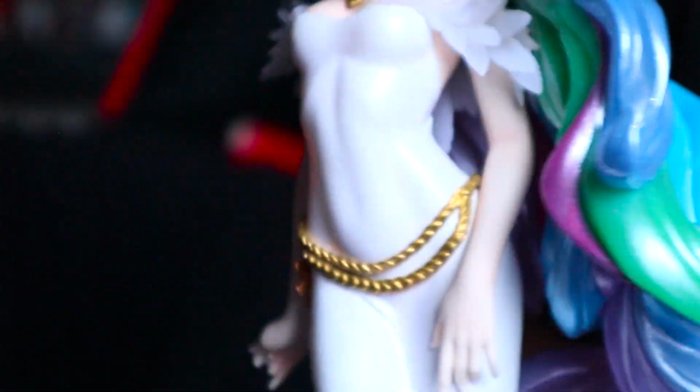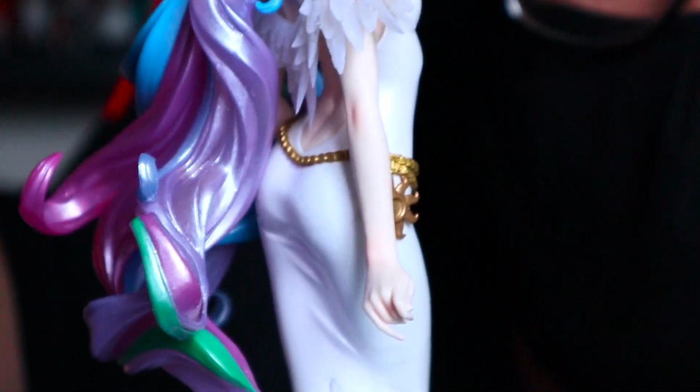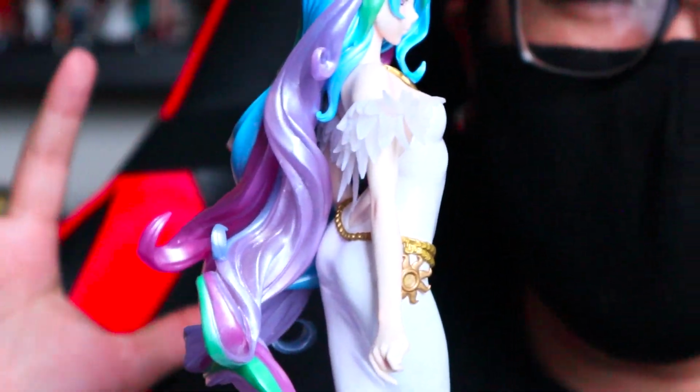Pretty nice. Her figure is actually pretty banging. Look at that. Wow, look at her back arch. Very nice. She's protruding her butt outwards a little bit. Look at the pose that she's giving. Pretty cute and sensual.